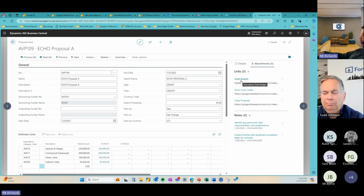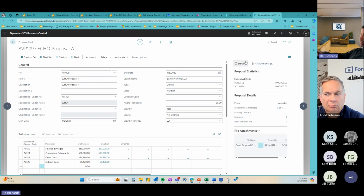You can see that we've got our grant budget, our grant cover letter, our grant proposal. These all have been attached. We have links and notes as well that have been attached. So I can always come back to this proposal and I can reference all of this information to help my reporting back to the funder.